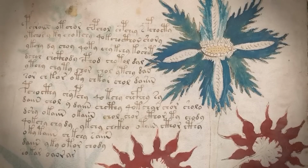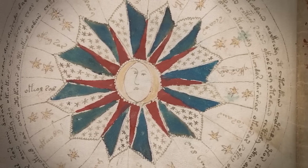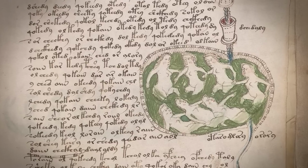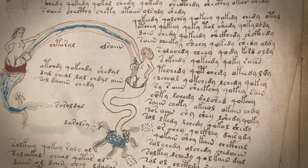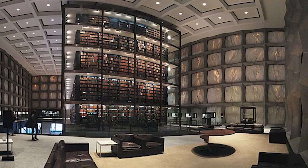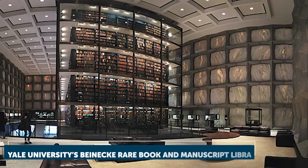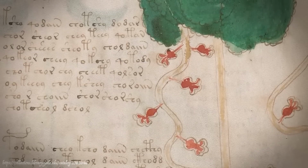Since then, it has fascinated researchers around the world, particularly because the entire manuscript is written in a completely unknown language. Some people have even suggested that it could have been written by aliens, given how strange the text is. Others believe it could be a hoax, with no real meaning at all, just a clever trick. The manuscript is now kept at Yale University's Beinecke Rare Book and Manuscript Library in New Haven, Connecticut, where it is carefully stored and protected.